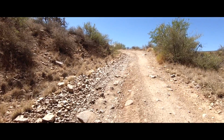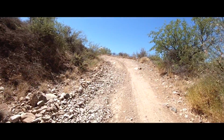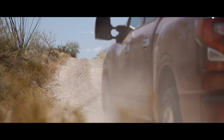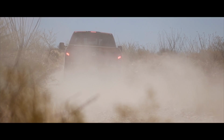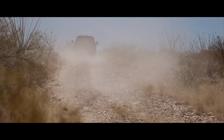Man, this will be interesting. If I can make it all the way up to my big hill, we'll do it. I really would like to get a review of the Pro X4. I want to see what Nissan's best for off-road will do on this trail. Give it some beans.